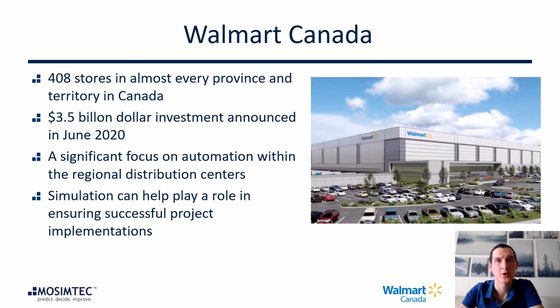This project that we're talking about today is really a precursor to some of those larger automation projects, where we decided to install a limited scale automation system in one of our existing regional distribution centers to prove out the value that this kind of technology can have for our business in a way that helps us right away.